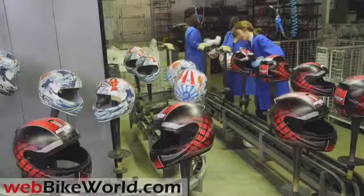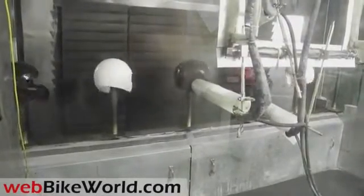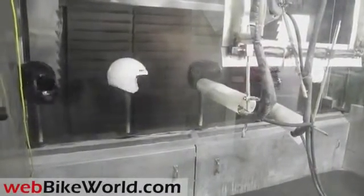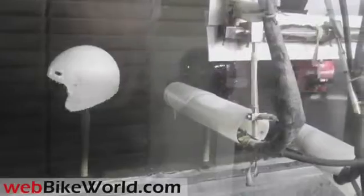Next are the painted helmets and the helmets with decals. They go through a separate clear coat paint booth. I noticed very little odor or dust anywhere in the Nolan factory, and in fact workers do not need special gloves or masks for any of their work due to the attention to environmental factors by Nolan.